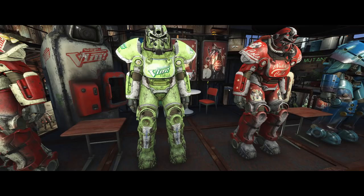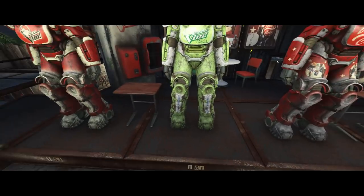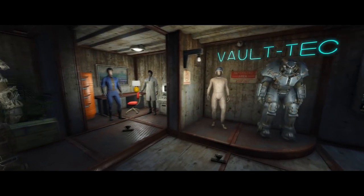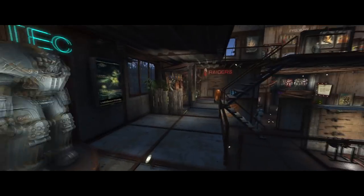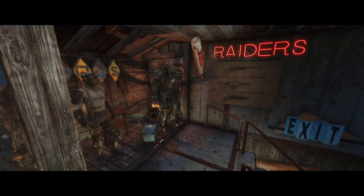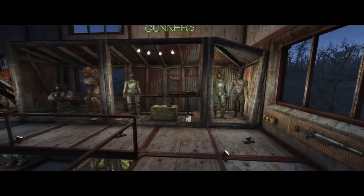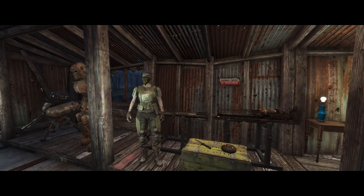We'll be adding further enhancements to the Cola Wars exhibit in the near future. And the ones everybody loves to hate, good old Vol-Tec. As you can see, we're still looking for some artifacts to add to that exhibit. And of course, the Raiders. People who get in everybody's face for booze and drugs. Heading upstairs, we're confronted with probably the most dangerous organization in the Commonwealth after the Institute, the nuclear and power suit armed Gunners.